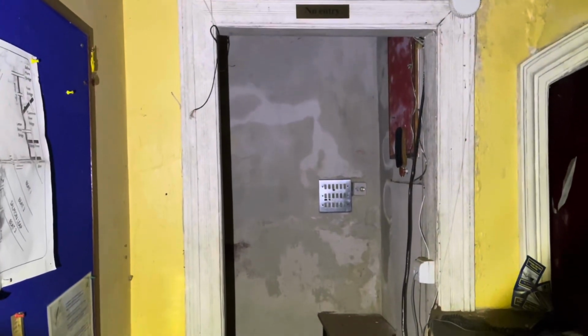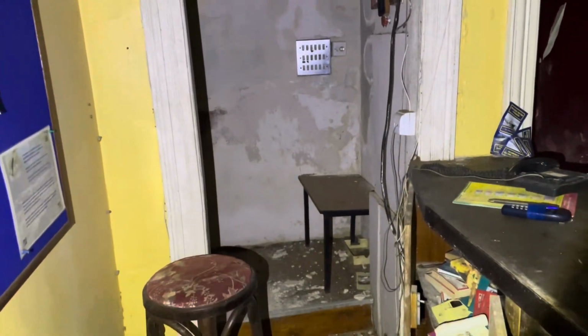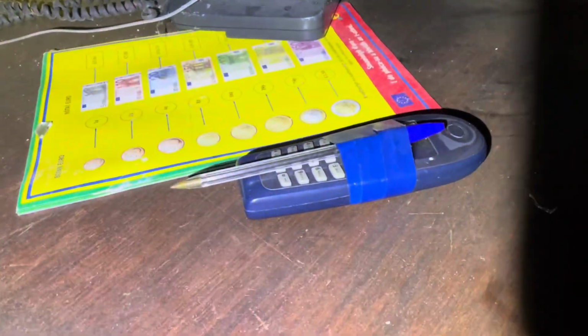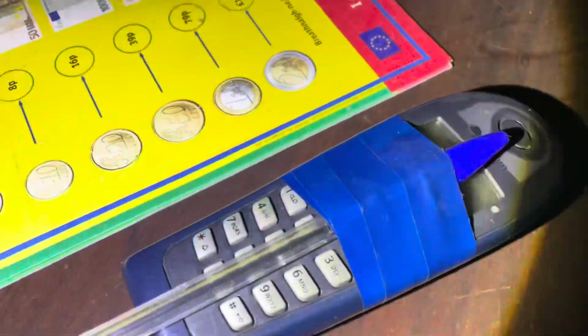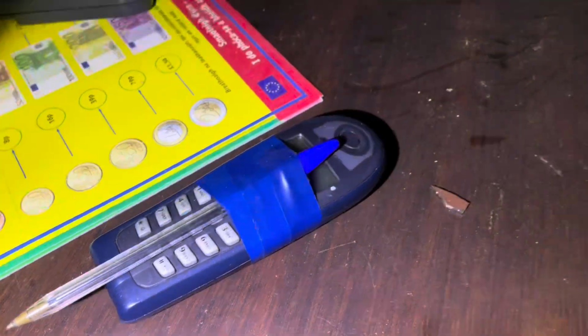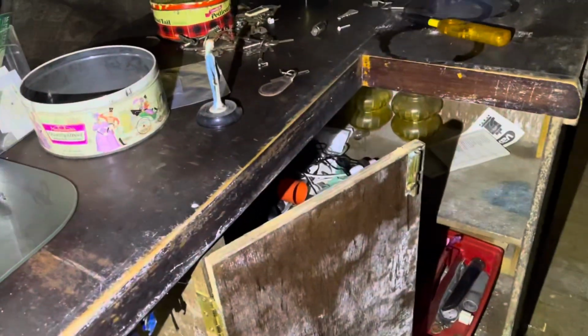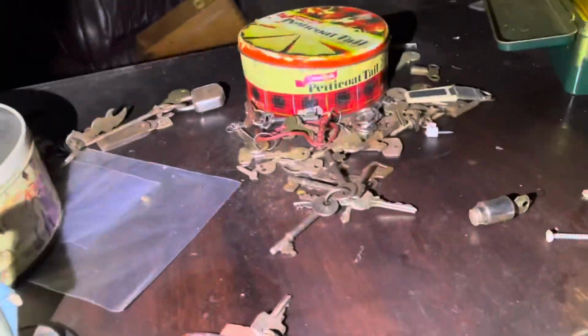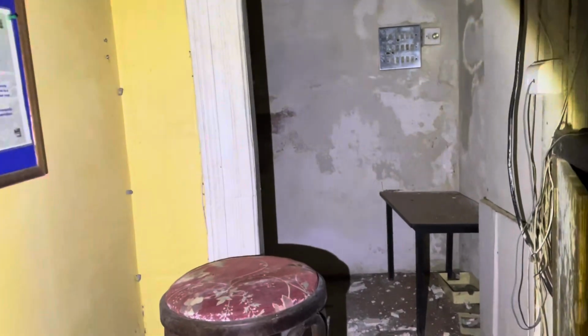But right beyond this door is the most terrifying thing I've ever found in one of these places. That's weird. Like, that just doesn't make sense, the way that's a pen taped to a phone. Keys everywhere, keys to all the rooms and stuff. Madness. The scariest thing that I've found in one of these places yet.